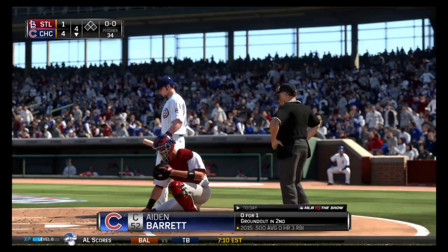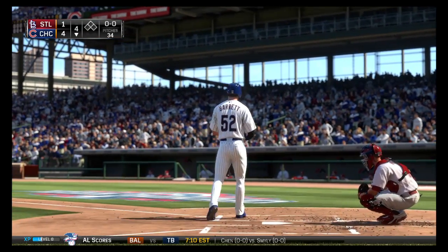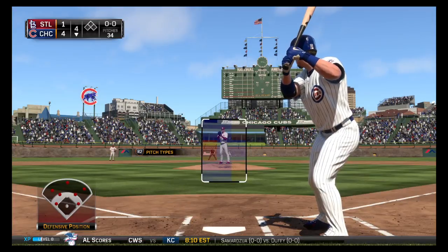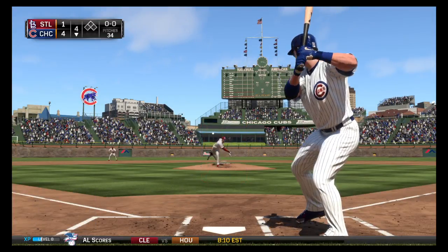Addison Russell comes in now to lead things off against our starter, who probably wishes he had a mulligan to use on that last inning. Yeah, he was doing just fine up until the last time he took the mound. He's got to hope that was just an aberration, or he might not stick around to see another inning.